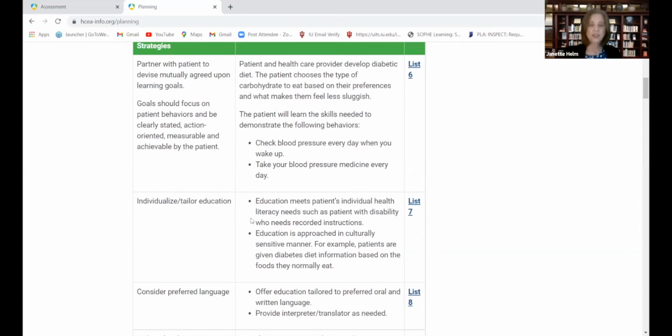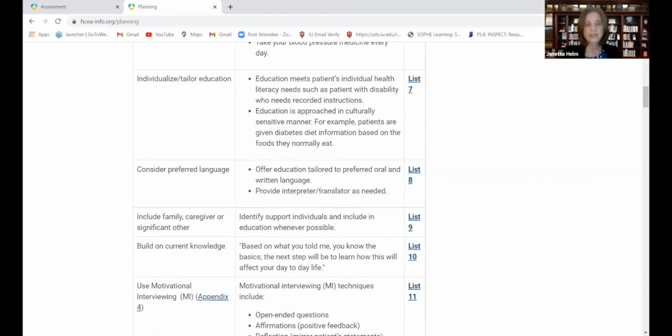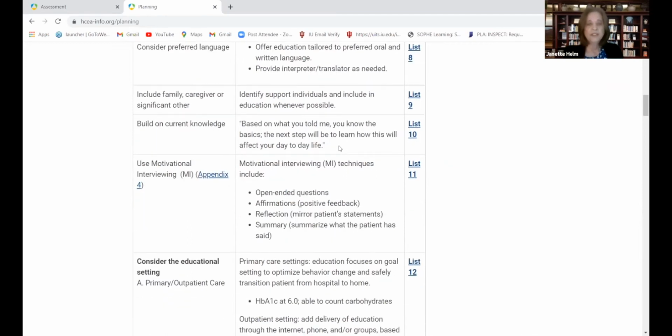Individualize, tailor the education. Education meets patients' individual health literacy needs, such as a patient with a disability who needs recorded instructions, understanding through that initial assessment, what is it that this patient needs presented in a unique way. Education is approached in a culturally sensitive manner. So, for example, patients are given a diabetes diet information based on the foods they normally eat. Consider the preferred language. Include the family, caregiver, or significant other whenever possible. Who is it that will be helping to support that person?